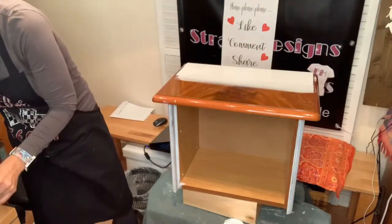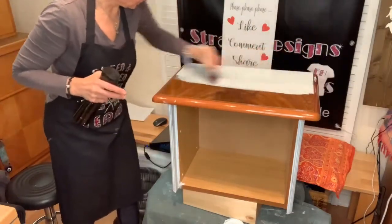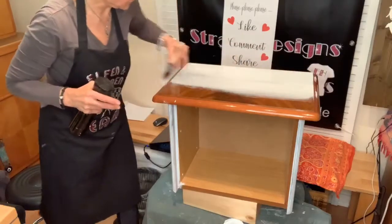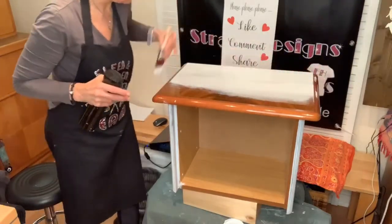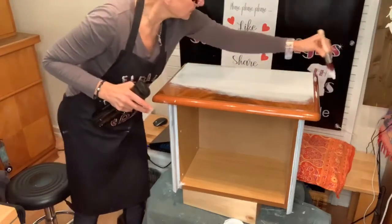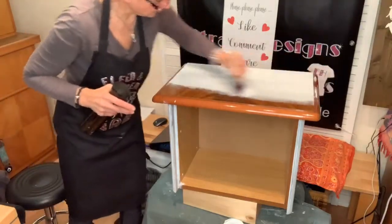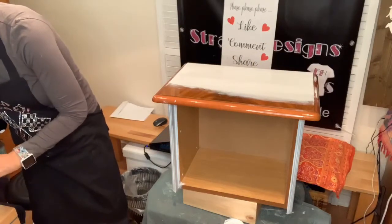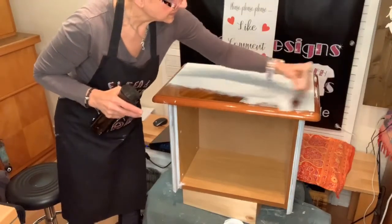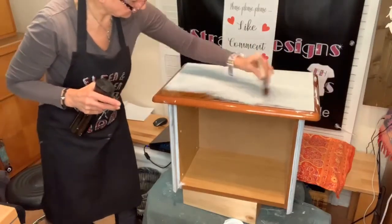So grab a little more of the Slick Stick. I've said that word so many times now because I feel this is such a difficult word for a German person, this Slick Stick. When I talked about it first, it was like always having a knot in my tongue. So just long brush strokes. As I said, Dixie Belle paints are self-leveling, so those brush strokes will disappear basically.